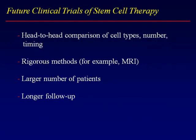For the future, or actually what is currently going on, in various centers across the world, head-to-head comparisons between cell types will be performed, in which the superiority of one type of cell will be established in one study rather than depending on the analysis. In the past, the measurements perhaps were not as rigorous as they should be, because ejection fraction by cath or ejection fraction by echo are maybe subjective in some cases, as we all know. MRI would perhaps be more of a gold standard, but prior studies did not use MRI as frequently as the current ones. So the data that we generate from the current studies will be much more robust.